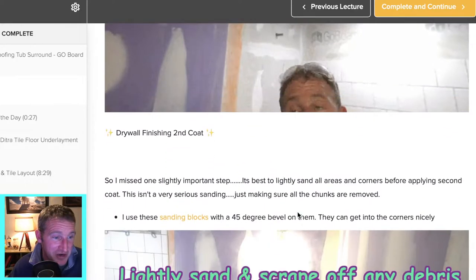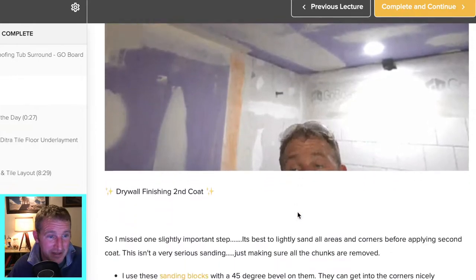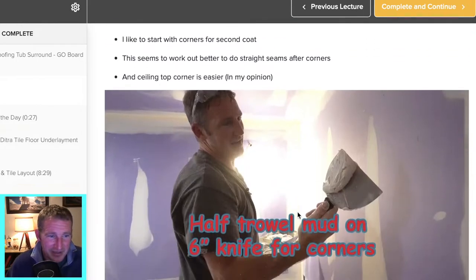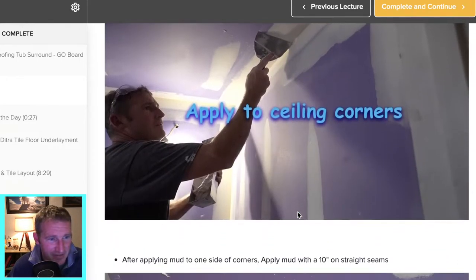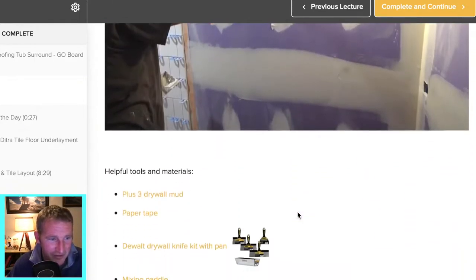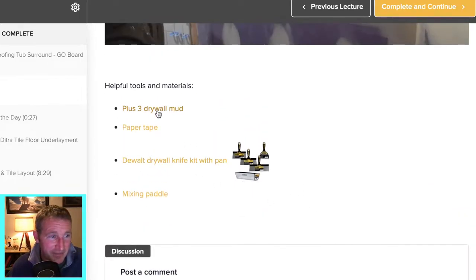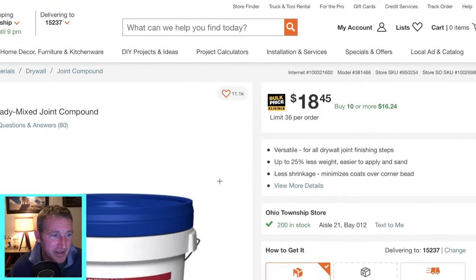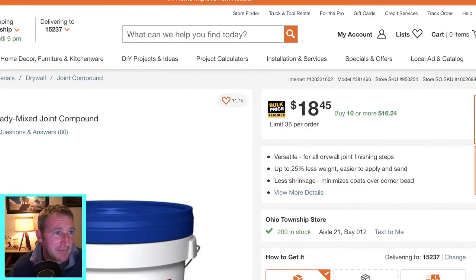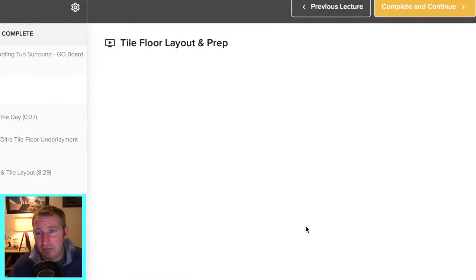Okay, so that's second coat, and then again, with each one of my lessons, I just have some references of things to go over and be sure of, because I know that time is money, or time is valuable. So I just go over this as a quick reference. You can look at this real briefly on your phone before you get started, but I have a bunch of other links. This is that plus three mud. This is what I primarily use. I think it's some pretty nice, easy stuff to work with. It's a light joint compound.